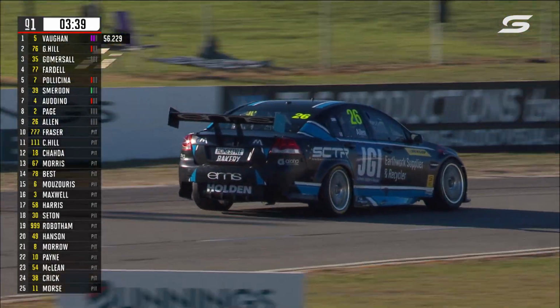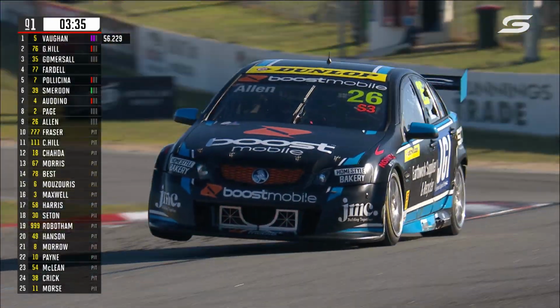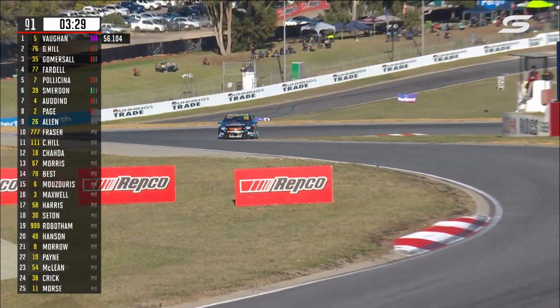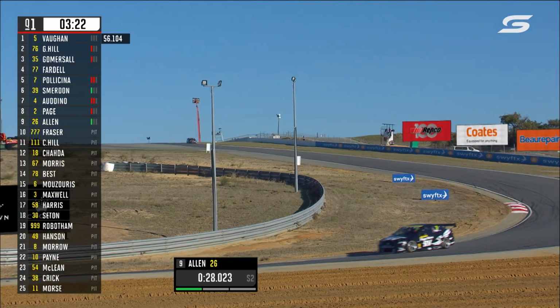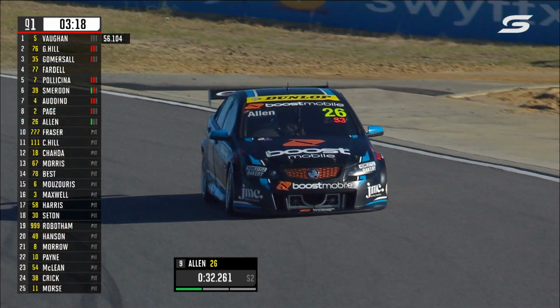Exactly right. I mean, we still have 3 minutes and 30-odd seconds to go in the session, but Alan needs to get this lap done. He needs to get back to the control line and get one in the bank. Currently last of our 9 Super 3 runners. So just that little mistake on the first run, potentially just adding to the pressure for young Kai Allen to get this lap done.